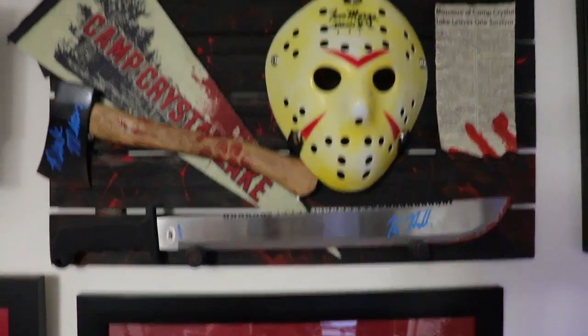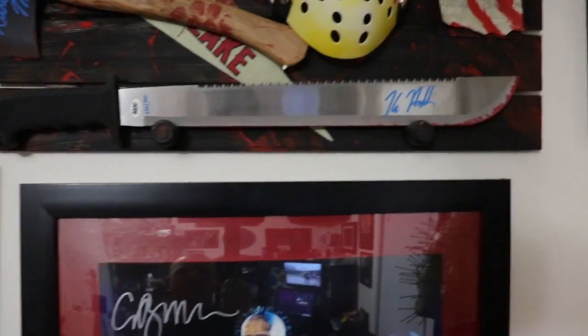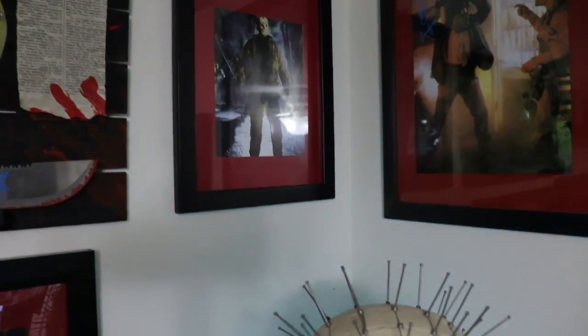But I got a Tom Morga mask, a Derek Mears hatchet, and the Kane Hodder machete. And then there's another King Kinzinger, Bob Elmore from Texas Chainsaw Massacre.